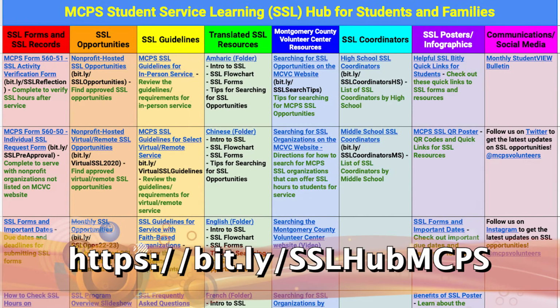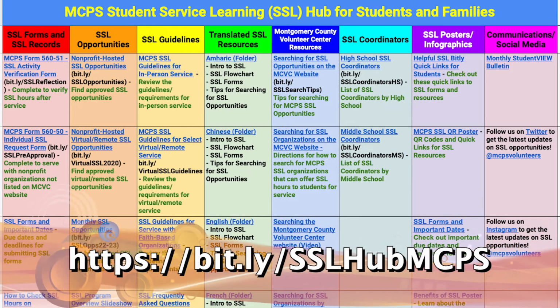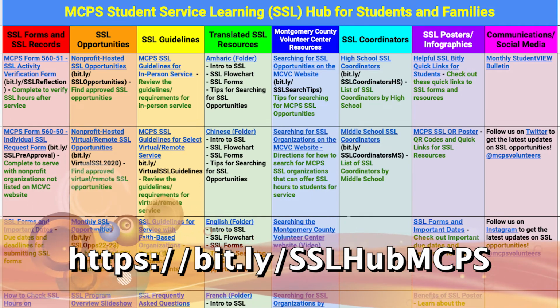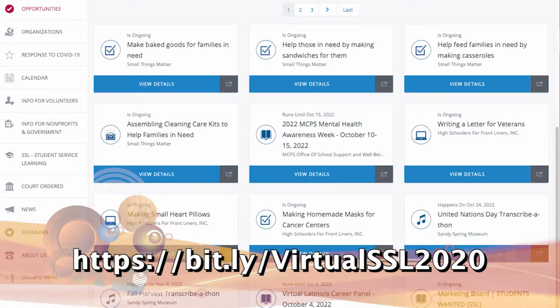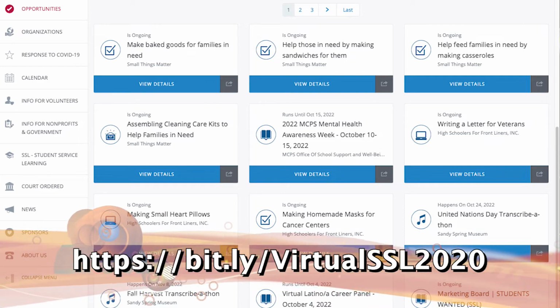Where can students find these virtual opportunities? At the same hub? Yes, the hub does have a link to the Volunteer Center website with all of those opportunities. We have also created a list of bit.ly links that are super helpful for students as well. Just quick links for students to be able to get to different opportunities and our SSL forms. And one more piece I will mention is that if students choose to serve with a nonprofit organization or a religious organization that is not listed on the Volunteer Center website, we do have a pre-approval form.